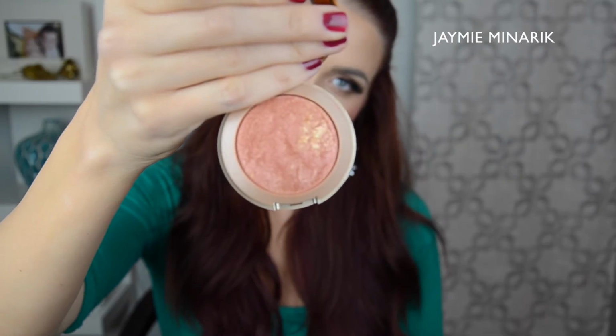Then you know I won't ever lie to you. I contour my nose. Where I put so much concealer on, I want to make sure that I don't look like my nose is fading in.